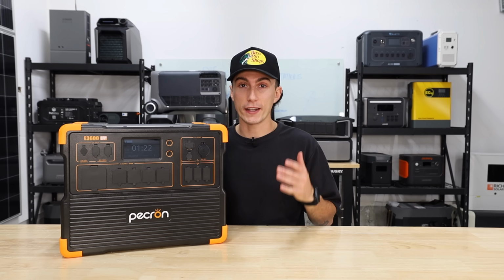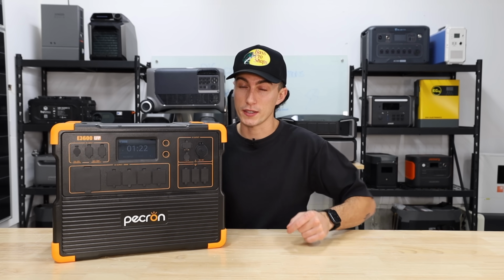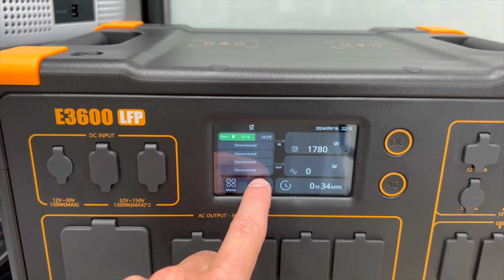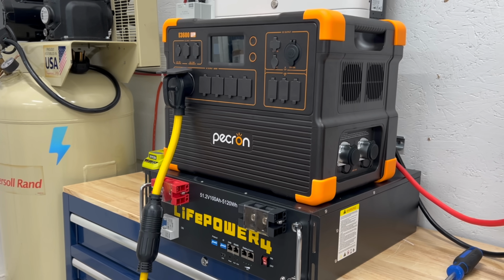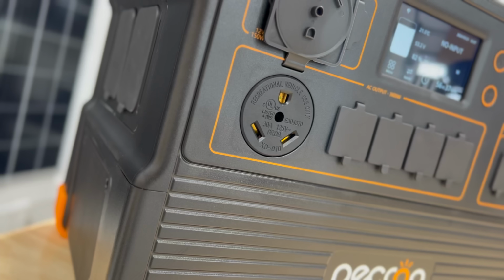at the end of the day, if you're just trying to get bang for your buck, this thing packs a ton of punch for a really good price. It's one of the only power stations with a nice touchscreen. It's actually really nice and easy to navigate and use. It's got so many plugs and ports. It has a true 30 amp plug because it's a 3600 watt inverter. No matter what you're trying to power, there's a plug or a port on this thing to do so.